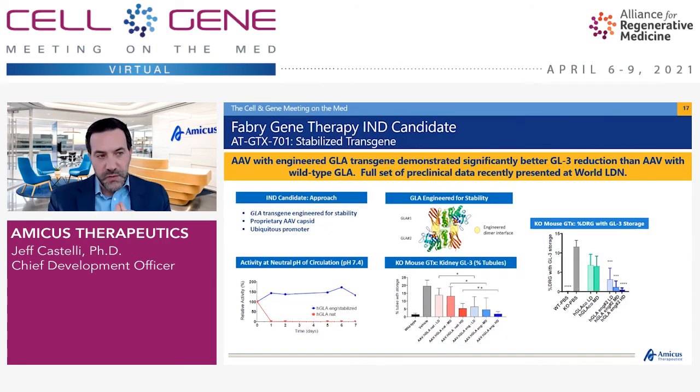This slide now shows our preclinical proof of concept data for our Fabry AAV IND candidate. In this case, it's an Amicus engineered transgene for stability, again, combined with the pen capsid that's ubiquitous and also a ubiquitous promoter. In this case, we've actually engineered that dimer interface of the GLA protein to engineer stability.